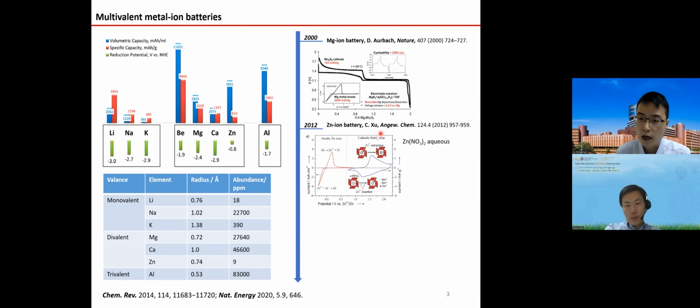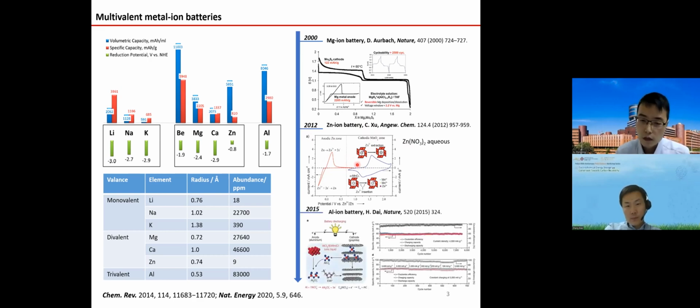Professor Fei Yukang at Tsinghua University reported a zinc ion battery that uses a zinc nitrate aqueous electrolyte and manganese oxide as a cathode, and can reversibly cycle this battery system. Nowadays, many people work on zinc batteries. For the aluminum battery, in fact, it has been developed for tens of years.